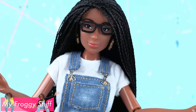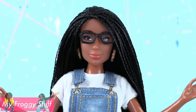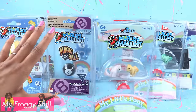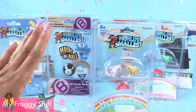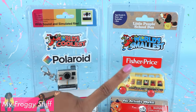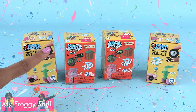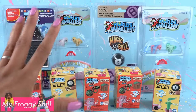After getting the tiny arcade, I went hunting for World's Smallest all over town. Four Targets, two Walmarts, and a Cracker Barrel restaurant. And this is everything I found. Prices were not the same at all stores. At one Target, I got all of these buy 2, get 1 free, with a regular retail price of $4.99. At another Target, they weren't on sale. At a Cracker Barrel restaurant, these two were $5.99, and this was $8.99. At one Target, the blind boxes were $4.19, but then at another, they were $4.99. So, yeah. But it looks like $4.99 is about the going price range.